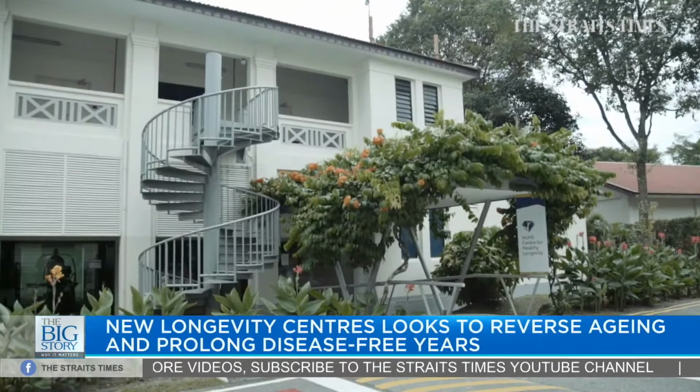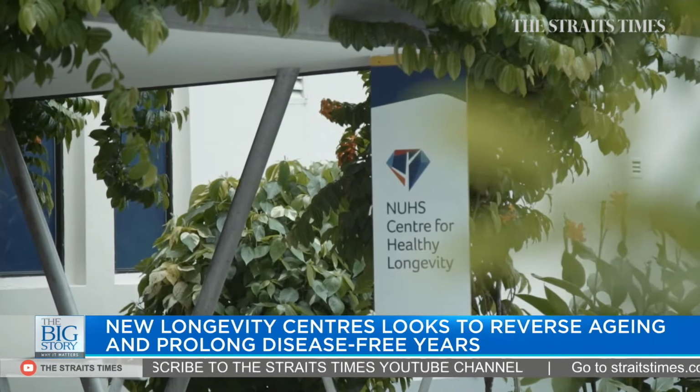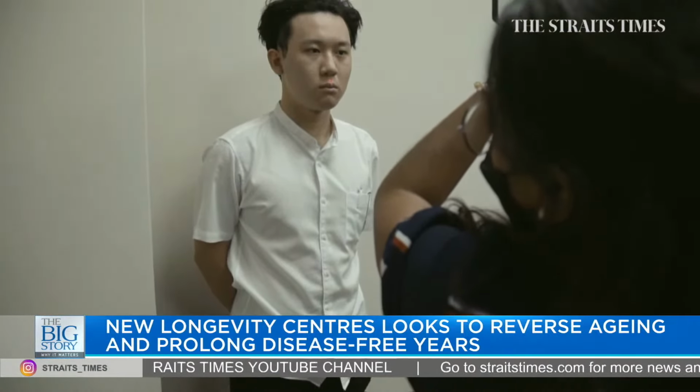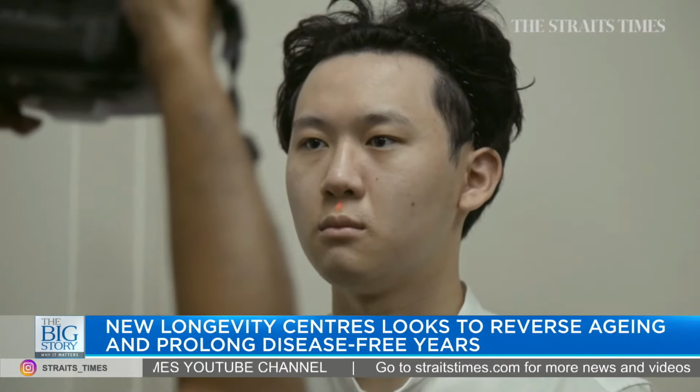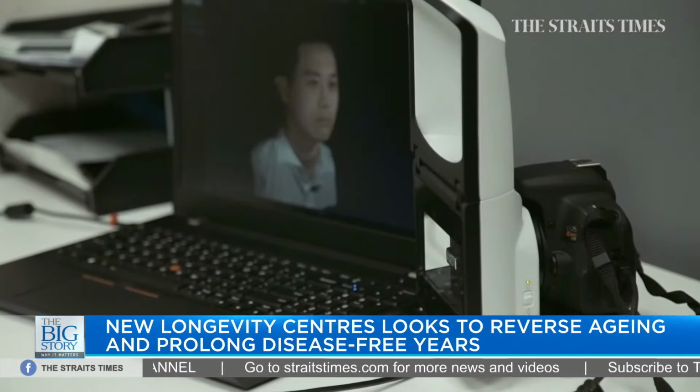That might not be such a distant dream. At the NUHS Centre for Healthy Longevity, researchers are studying how to prolong health span, or the healthy years in one's lifespan, by delaying aging. Their aim? To enhance Singaporeans' health span by 5 years.